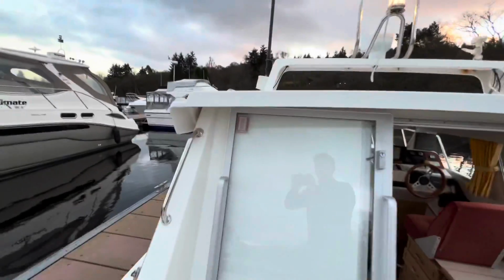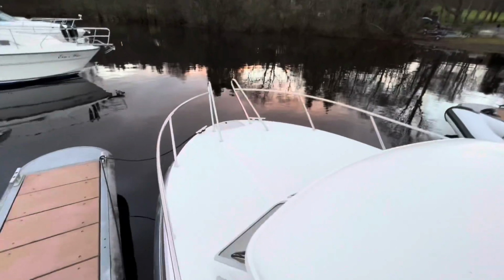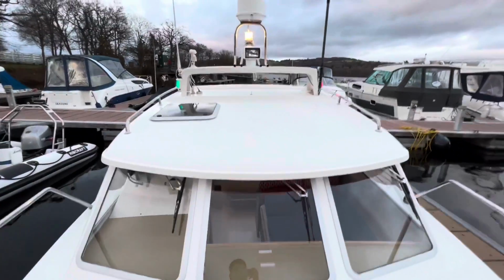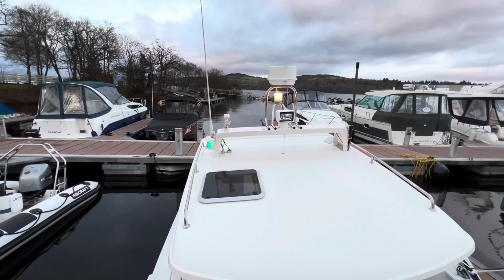Let's take one final look. In fact, let's finish up on the bow. I'll show you how easy it is to get up there with a camera in your hand. There we go. Anchor, rope, all in there. A superb cruiser. The roughest of conditions, but let's be honest, if it is nice weather, you've got that huge cockpit space out back. Great for fishing as well.